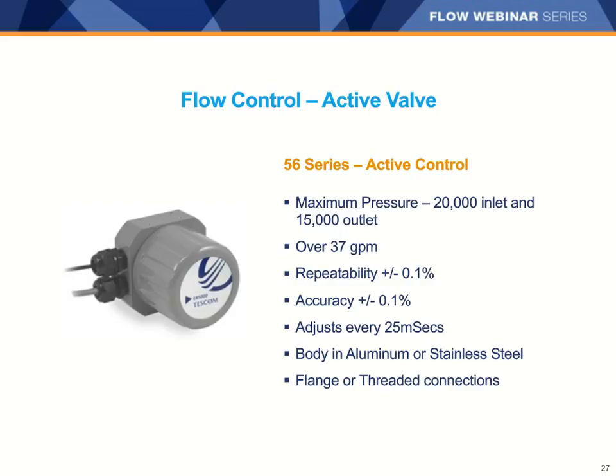It does require a power source and a pressure supply to operate and control the regulator. There are hazardous location options and stainless steel options if you need them for offshore corrosion or hazardous location installation requirements. The controller itself has a plus or minus 0.1% repeatability and accuracy, and can sample from a flow meter at up to 25 milliseconds. So it's very accurate and repeatable, and does very quick sampling and adjustment.